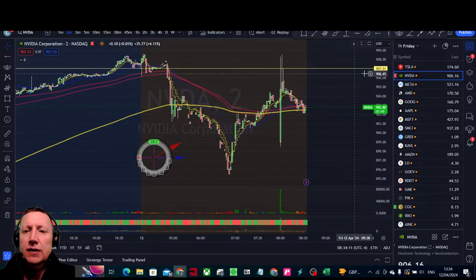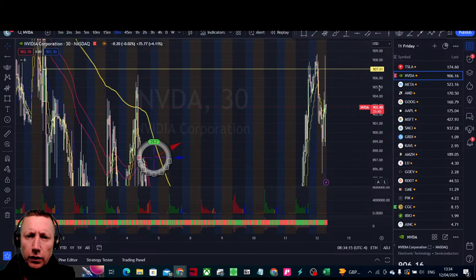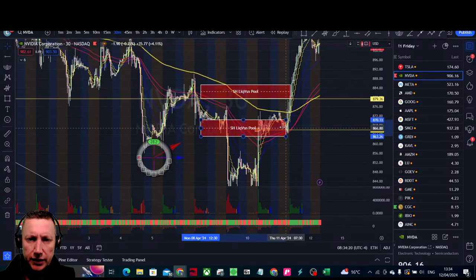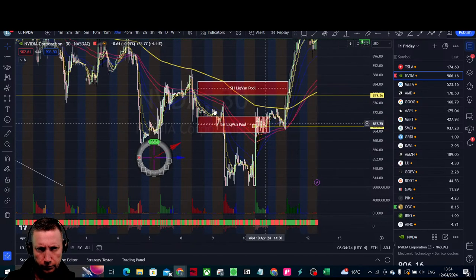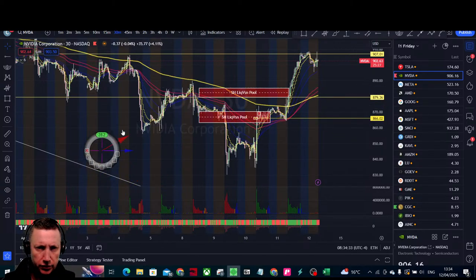NVDA. What have I got on NVDA? It's on a 30 minute. NVDA smashed through its sell side liquidity. What's this one? I'm trying to think if I've drawn this the wrong color. It looks like I have. Where would that be from? Let me just double check.